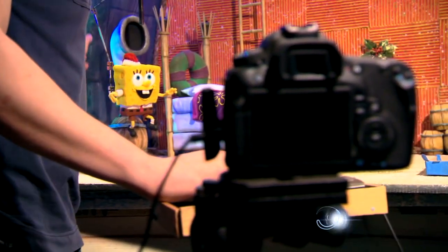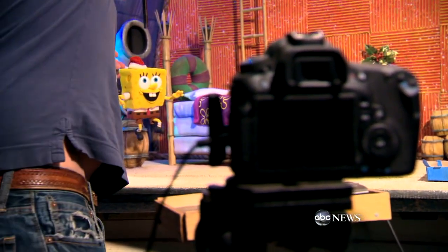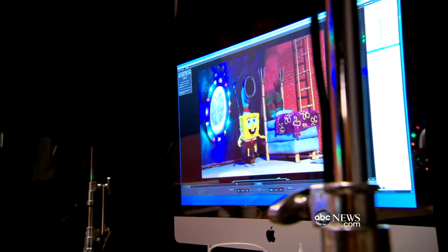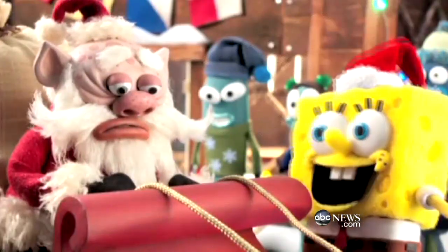Stop motion's basically done the same today as it was 100 years ago for the most part. We do have computers now and digital cameras, but the core approach is the same as it's been done for over a century. Consider this mind-boggling fact. It takes them an entire day to make just 5 seconds of moving video.